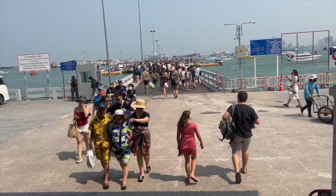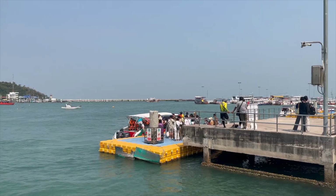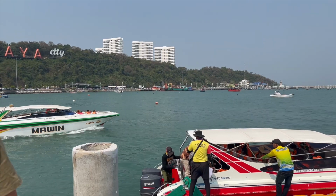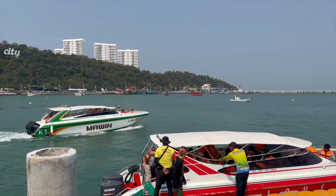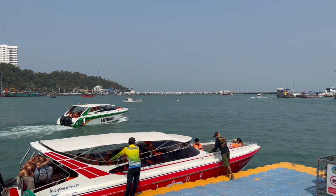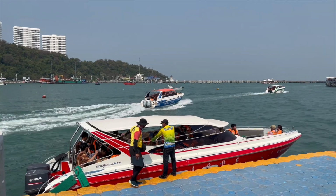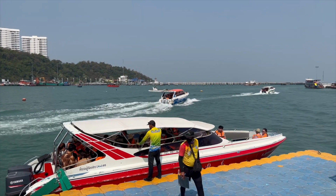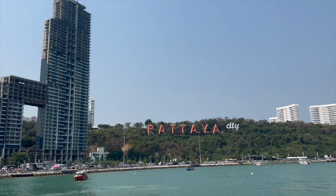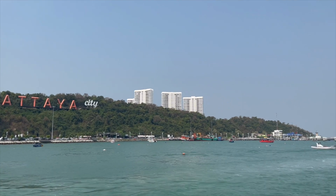I am going to the island for a day on a speedboat. At the price we agreed in the company, 200 baht for round trip tickets per person. Usually the ticket price for this type of transport is from 200 to 400 baht. The travel time is 15 minutes. Speedboats are served not by one company, but at least four or five. All of them sail from Balihai Pier in central Pattaya.